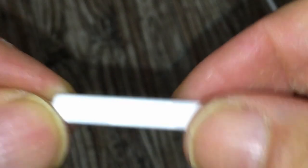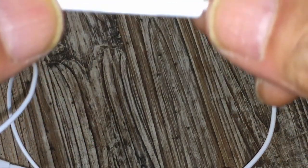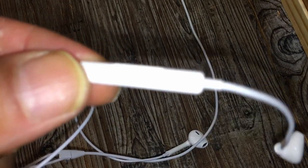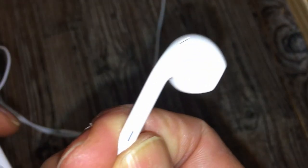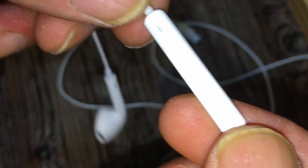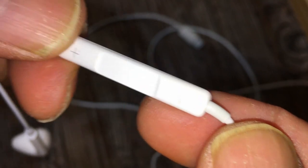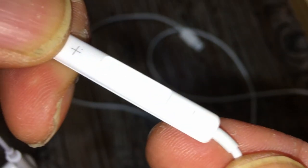I don't know if I did a close-up of this. I think I'm getting a snap. It's too blurry. Normal headsets. Like I said, Lightning. You know what? Let me try scanning it. Maybe I could get this better at the end and you'll see a clearer picture. Plus, minus, and mic. I think you can see it. All right, I'll scan it.